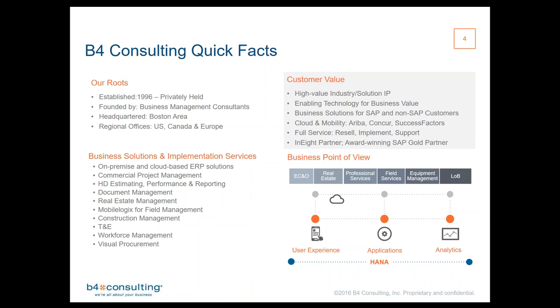If you look in the lower left-hand corner, in the business solutions and the services we provide, you'll see that we have both on-premise and cloud-based ERP and application solutions that we work with our clients on. We work with commercial project management and capital project management applications and business processes for people managing large capital projects. And we also have a deep focus on estimating, especially in the self-perform business segments, around budgeting and forecasting and estimating. We have enterprise document management applications and services we provide.